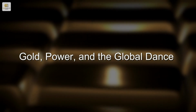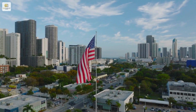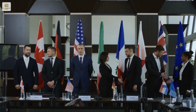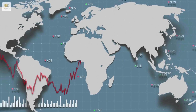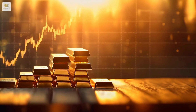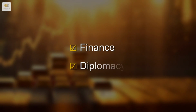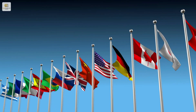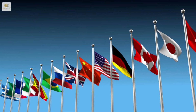Gold, power, and the global dance. But let's pull back a bit and look at the bigger picture. When countries store their gold in the US, it's not just about safety, it's about connection. It's a reminder that we're all in this global economy together. As the world turns and economies shift, the US gold reserves become this cool mix of finance and diplomacy. It's a connector, a bridge, and a key player in the global game of trust and strategy.